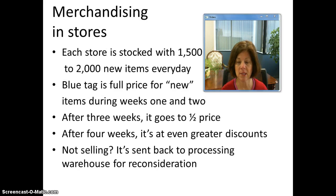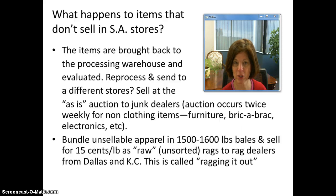Merchandising in stores. It's much like in any retail store. Each store is stocked daily with new items. The blue tag is for full price or new items during the first week. One week they'll have blue tags, another week they'll have yellow tags, another week they'll have green tags, and that way they can tell approximately what day or what week merchandise was received into a store. After 3 weeks, it goes to 1/2 price, and after 4 weeks, it's at even greater discounts. So if it doesn't sell, it's sent back to the processing warehouse for reconsideration.